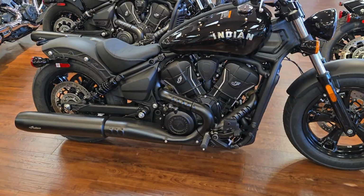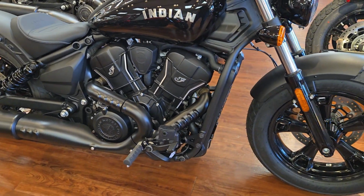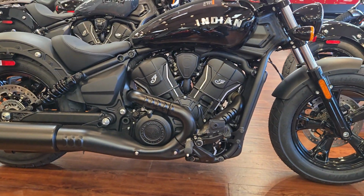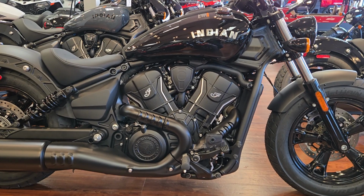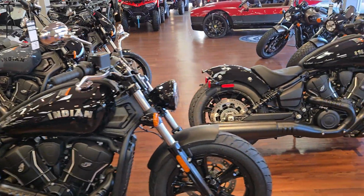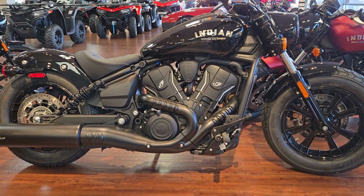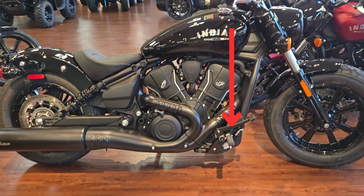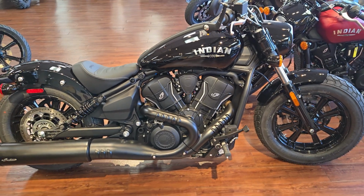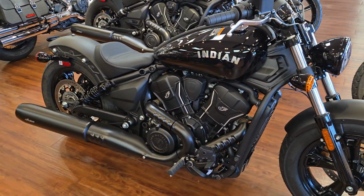Same exhaust, same seat. The foot controls are different, however. All of the 60 models come with a mid control. So if you see where the foot pegs are in relationship to the engine, comes in just about in the middle of the V of the engine, and where it is with the exhaust and the seat. And then we move over to the larger engine Scout. The foot pegs are now significantly further forward. So if you've got longer legs, you may be more comfortable on the larger engine Scout. And if you've got shorter legs, you may be more comfortable with the mid controls.